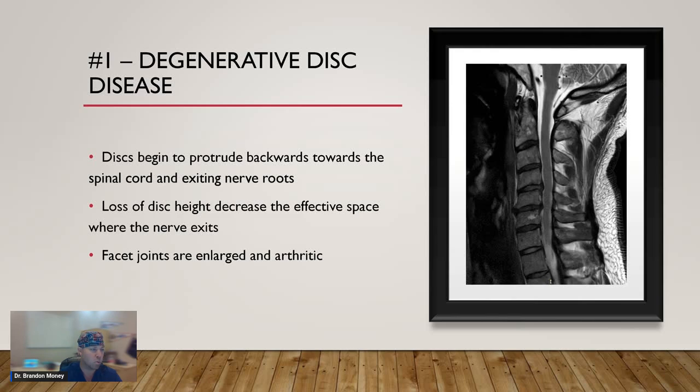And so, with degenerative disc disease, those discs can start to protrude backwards towards the spinal cord, as well as the nerves that exit off the spinal cord. In this image that we see here, we see the spine, which are the gray blocks that stack on top of each other. Right behind that is this gray tube. That's the spinal cord that runs from the brain, which we can see the very bottom part of here at the top of the screen in this picture.